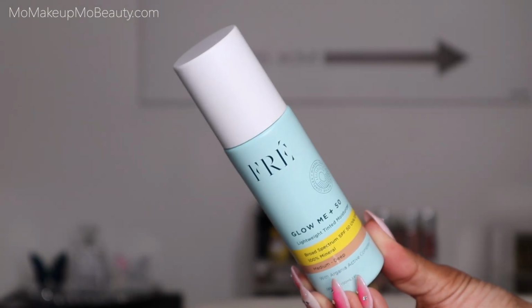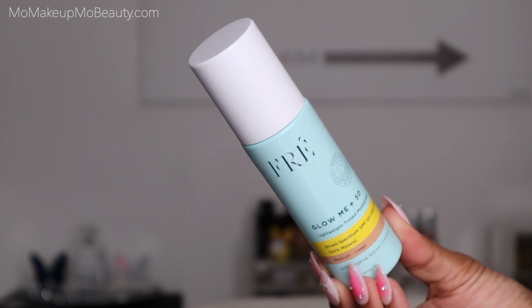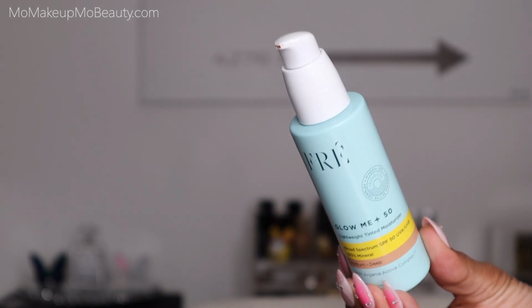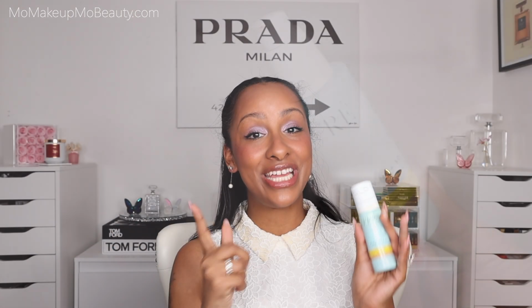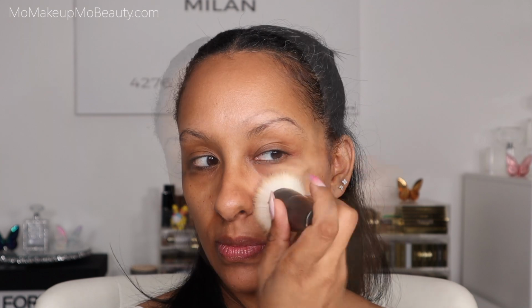This is the Glow Me Plus 50 Lightweight Tinted Moisturizer. This is in the shade Medium Deep packaging. Very nice. And this one comes with a pump. Very clean, very nice. I'll be the first to tell you that this actually surprised me, and here's why. It's a mineral SPF of 50, and usually those lean with that chalky, white cast, thick kind of vibe, but this actually melts into the skin and it gives such a beautiful glowy finish.